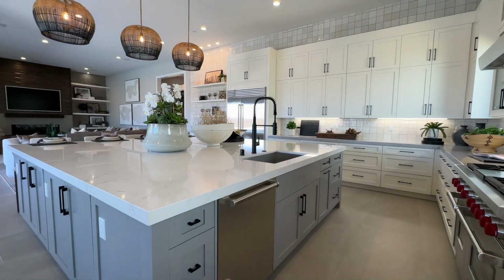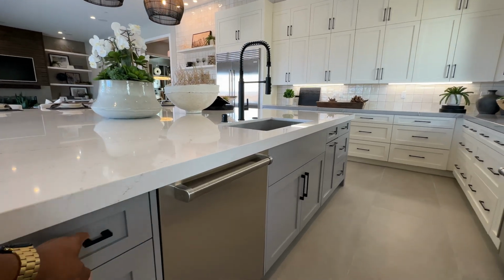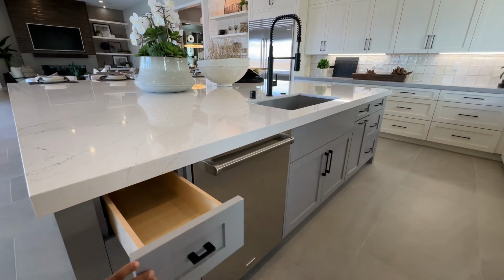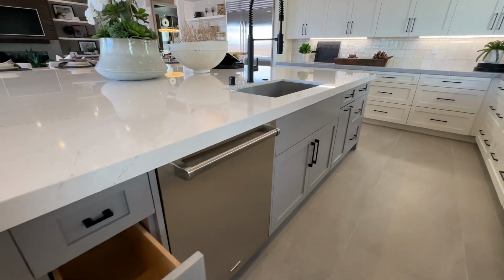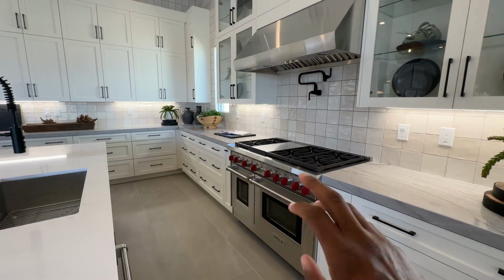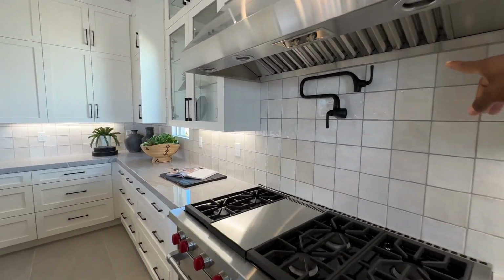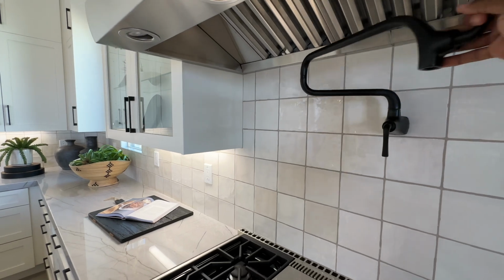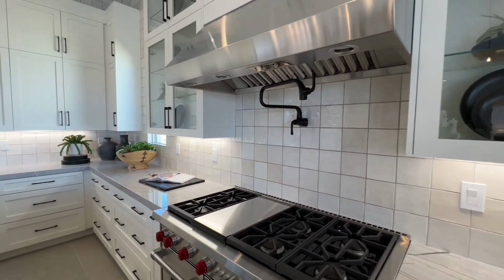Now, as we come around on this side, of course, we have our dishwasher. A lot of times in a kitchen like this, they'll do 2 dishwashers, and that's something that you can request if that's something that your family does require. Of course, we have the drawers built in right here. And then on this side, they went with the high-end Wolf oven and stovetop here. I love that they did decide to go with a pot filler. That's a really cool little feature to have. These are all things that you can upgrade to, though, when we sit down with the design center.